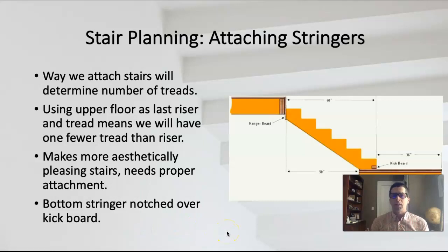The way we attach the stairs can determine how many treads we have. It can determine a couple things with our sets of stairs. So one thing that's most of the time kind of nice is if we use the second floor as the last riser and tread, like what's represented in this picture. The stairs come up, and we're using the second floor framing as the last riser, and then the actual floor on the second floor as the last tread.